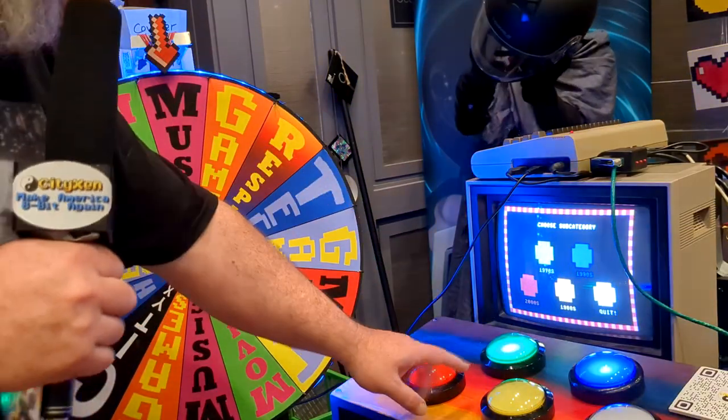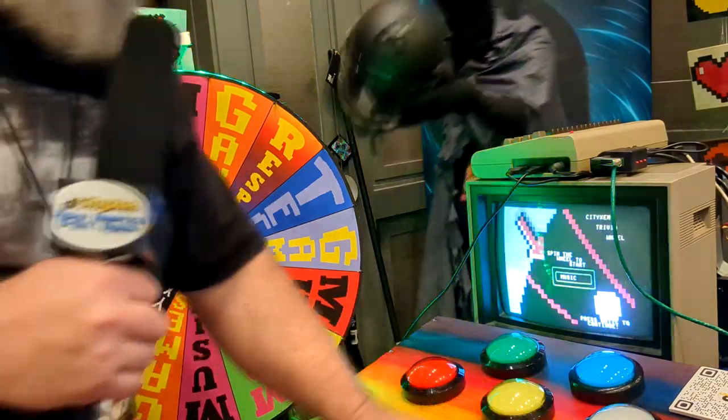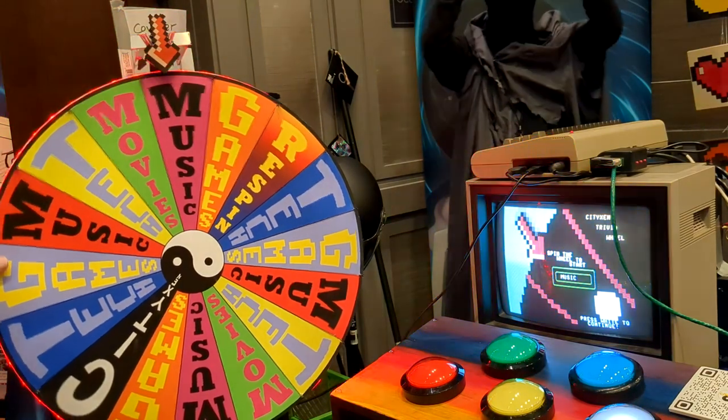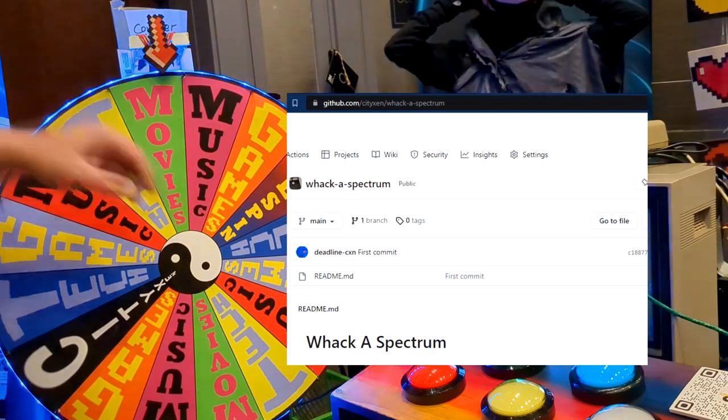So there you have it, folks. The CityXen trivia wheel and the honking, hacking trademark buttons. What lies ahead for these devices? Only time will tell. I will tell you this, though. We already got a program called Wacka Spectrum in the works.